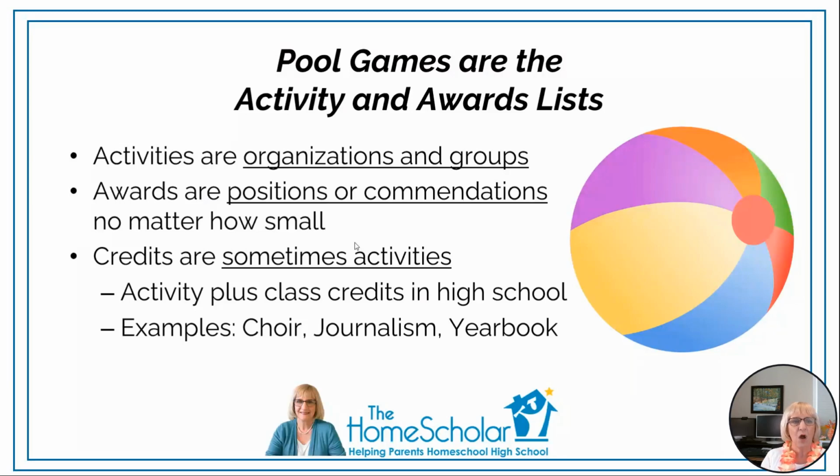So activities are organizations or groups that your child belongs to or attends. Yes, you can include youth group or taekwondo or homeschool co-op, a member of, whatever, Highline Homeschool Co-op. It includes dual enrollment student at Highline Community College. It could include sports teams, the fun leagues, the actual competitive leagues. The second thing you include is the awards. That's any special position or commendation, no matter how small.